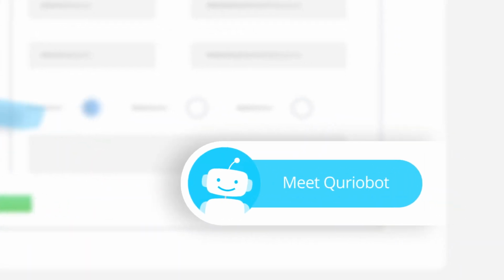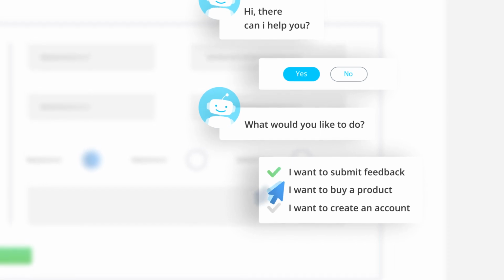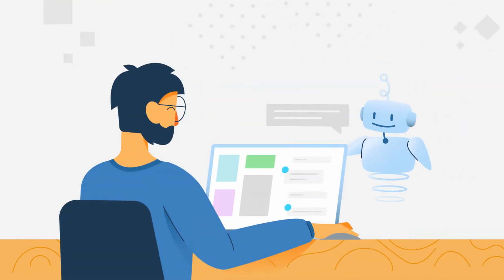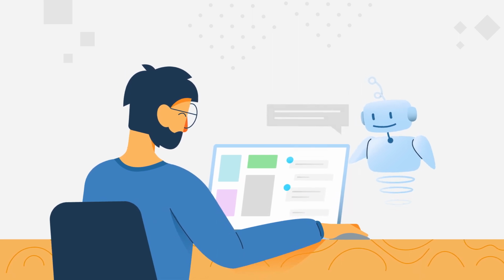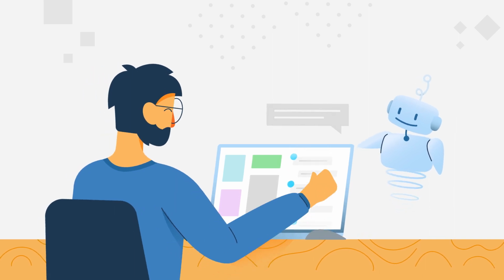Meet Quriobot. Instead of these non-interactive forms, you can now easily build a friendly chatbot to help your website visitors find what they are looking for and to answer their questions 24/7. It's as if you're personally talking to people when they visit your site. By talking to them, you are not only helping them quicker, you are increasing your conversion.